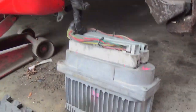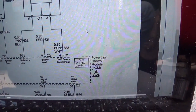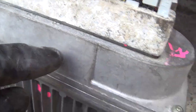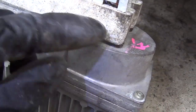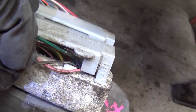So, got the computer out. We're looking for cam sensor signal input, brown and white, right there, C1, pin 4. So actually the pins, you can see there's a 1 there, there's a 20 there. So I don't know which connector is C1 or C2, but we can definitely know which pin we're going for. And right there on pin 4, I see a brown and white wire, this guy right here.